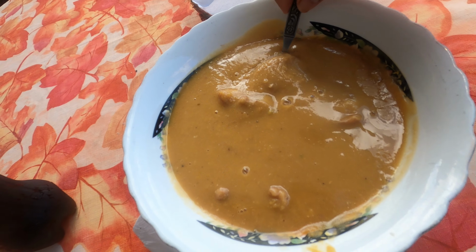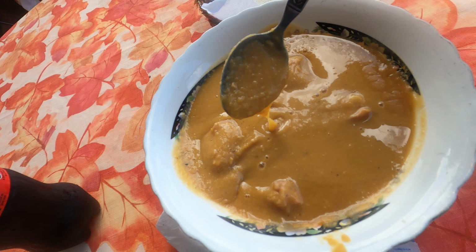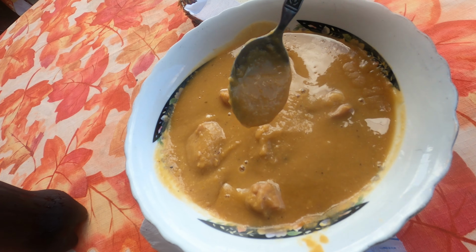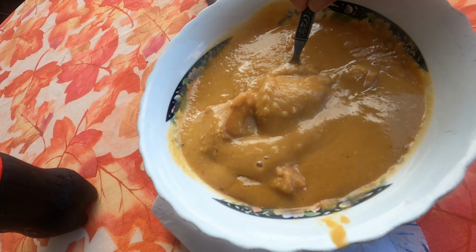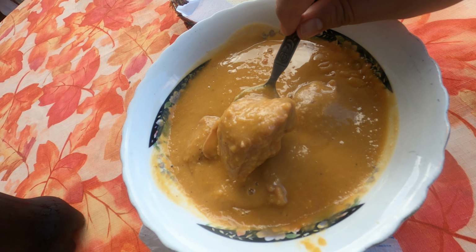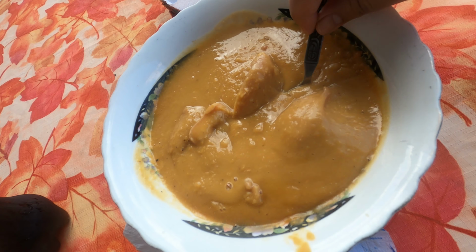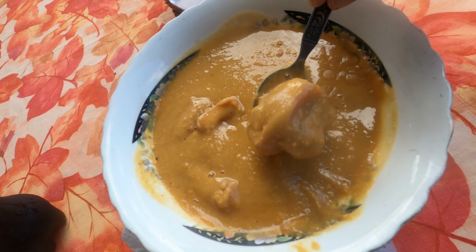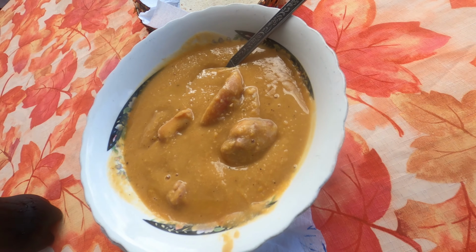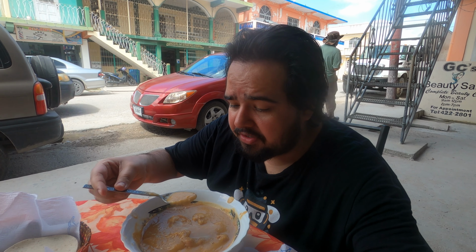So here we have it. This is the chicharro, the split peas. They blend it into a puree, and this is the pigtail that they cook it in. Look at that, real delicious. Got a few pieces here, and since I didn't ask for any rice, they give me tortilla on the side. First, the split peas.